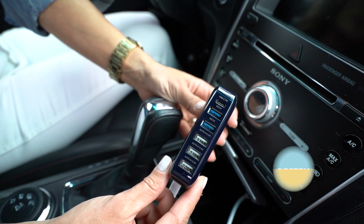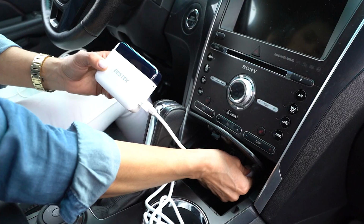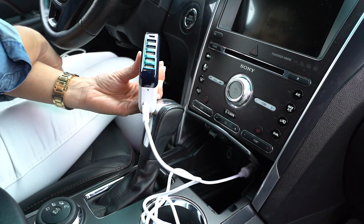A good phone charger with multiple outlets is key to make sure everyone's electronics and phones can be properly charged. The last thing you want is to be on a road trip and your kiddo doesn't have their iPad charged.